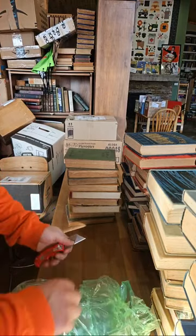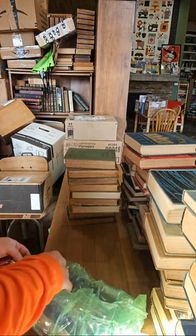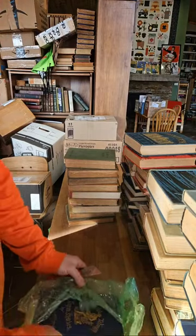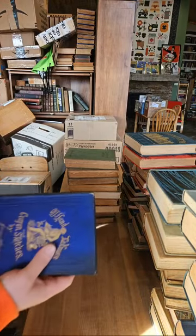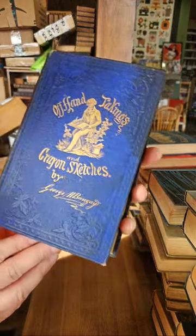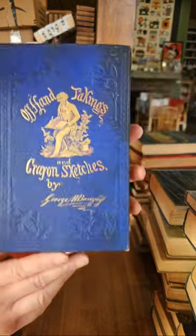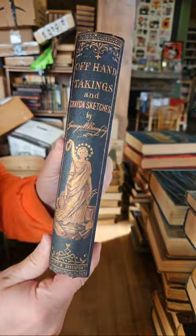I do want to take another trip to St. Paul to stop at the bookhouse in Dinky Town and Midway Used Books. They had some really great stuff. Let's see, Offhand Takings and Crayon Sketches by George W. Bungay. Is that how you say that?